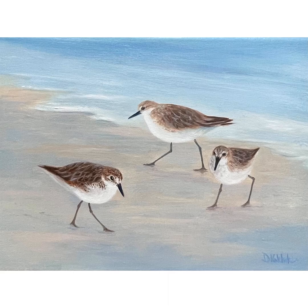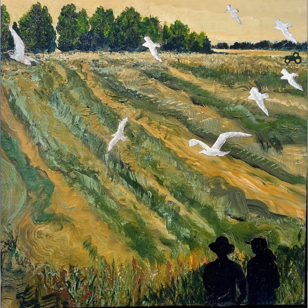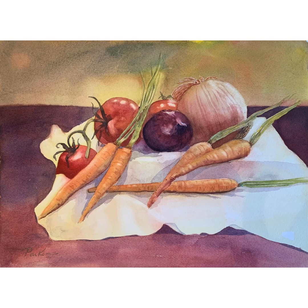Didem Kokturk. Sandpiper Beach. Oil, $450. Mandy Howe. Aquidneck Land Trust. Deer and Field on Wapping Road. Acrylic, $350. Mandy Howe. Aquidneck Land Trust, Hayfield by St. Mary's Church, acrylic, $450. And this is by Kathy Parker. The title is Veggie Repose, watercolor, $200.